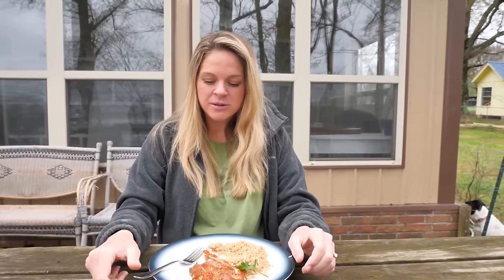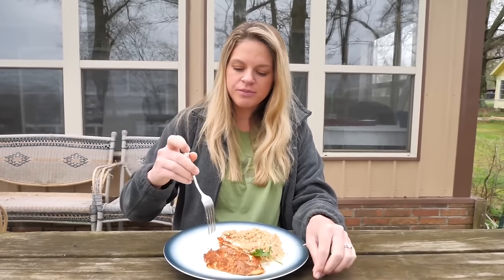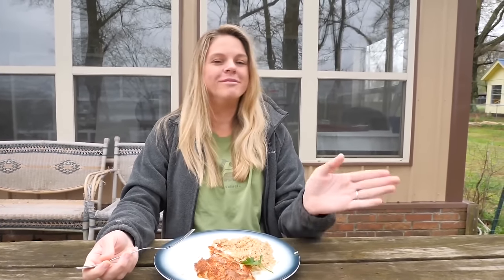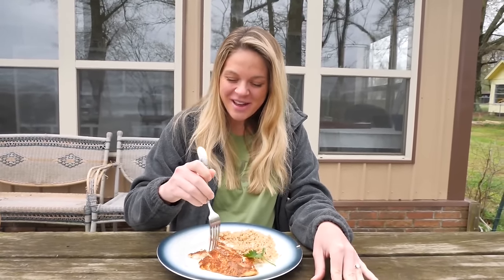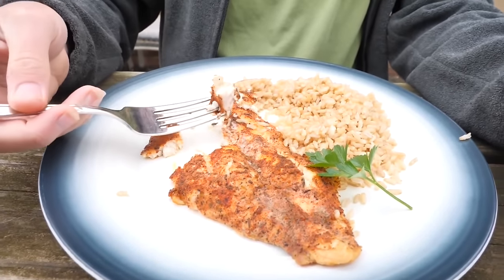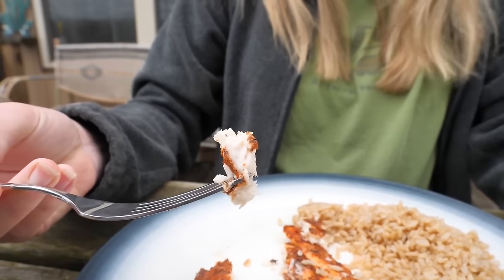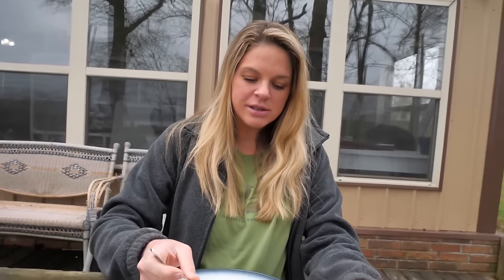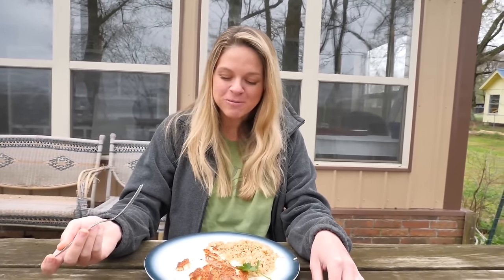Jay actually prefers catfish grilled over fried. I'm kind of the same way too. I like it both ways, but it's hard to beat a freshly grilled catfish fillet. That's got some kick to it. It's so good though. I'm glad you like it. Look at that. Super seasoned. She got the better looking fillet of the two. Mine actually kind of broke a little bit, but look at that. White, flaky deliciousness. Good with the rice too. Thank you. You're welcome.